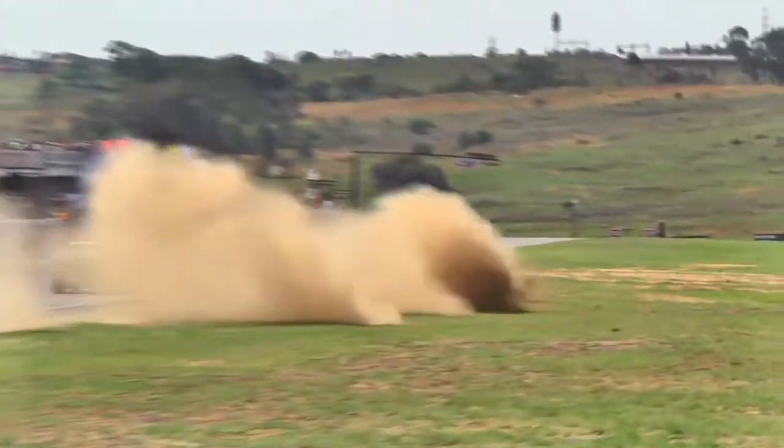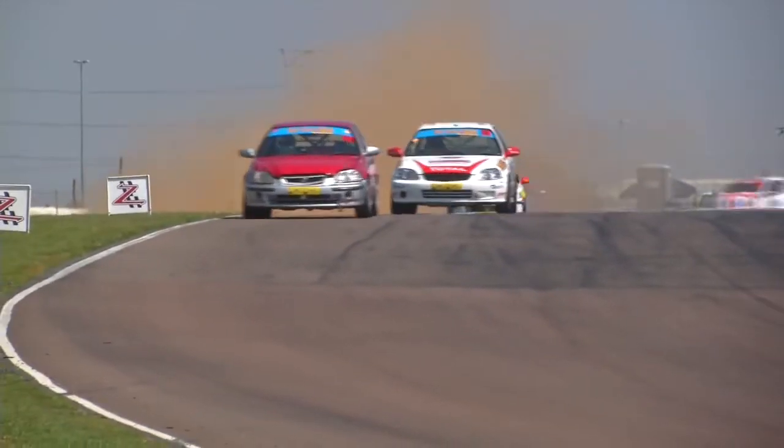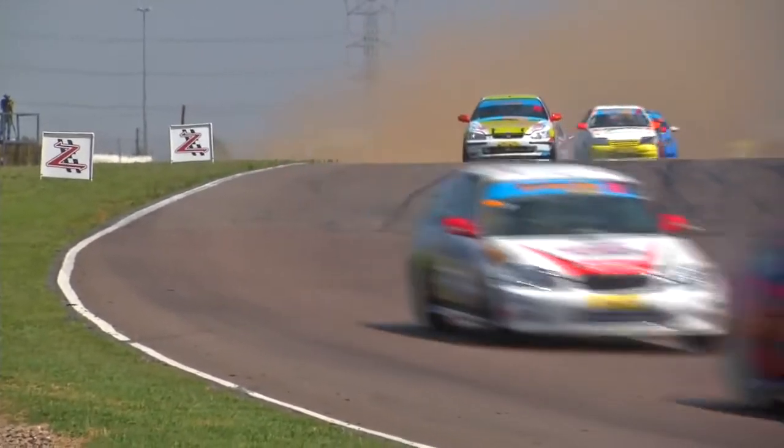Come on, let's keep it on the line. So Honda's 1, 2, and 3 as they come across the line. And oh, problem! What was that? All on his own. So I think Louis Skolt's got out of shape there, and he's gone off the track. No worries at all. Not a tap from anybody else. He just got the line wrong.